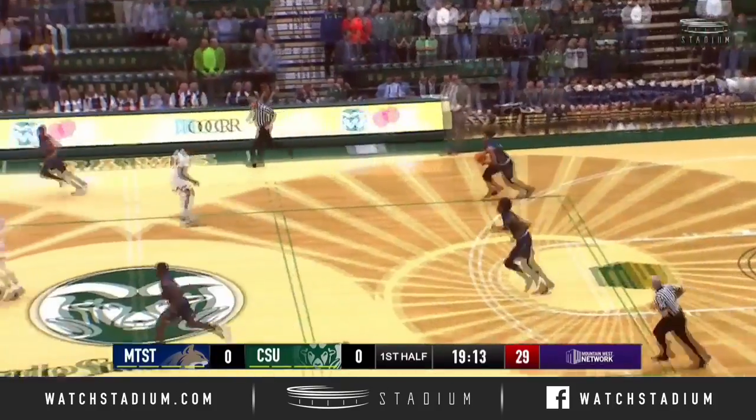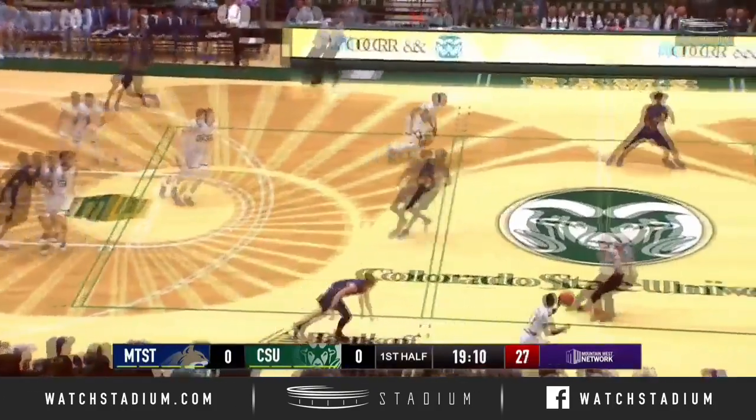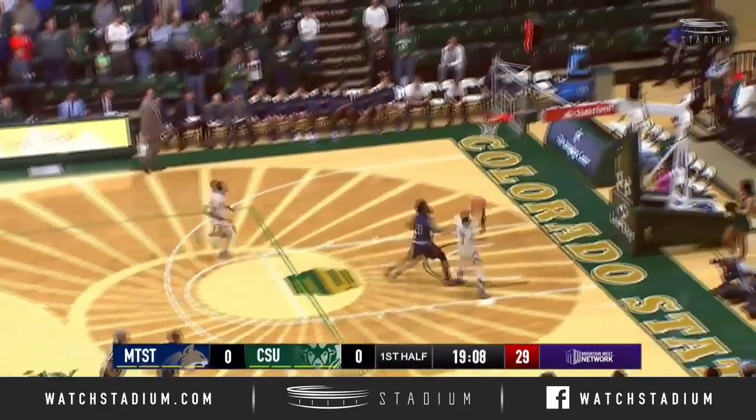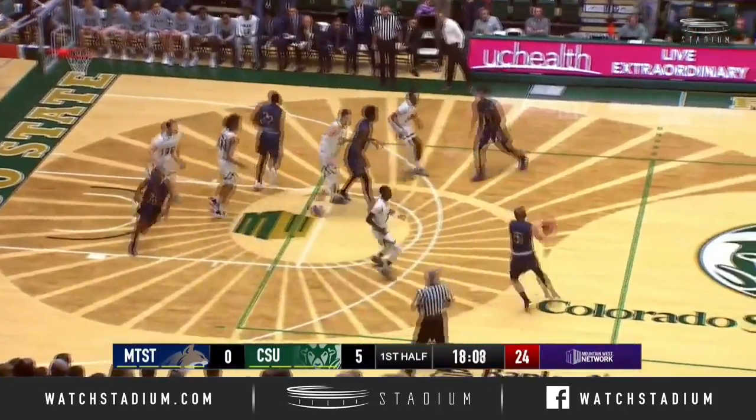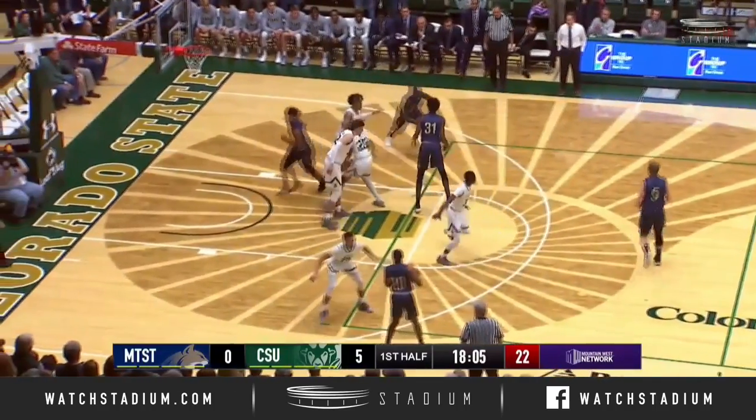Rebound to Tyler Hall and Montana State. Pass in the forecourt, stolen by Moore. Coast to coast the other way. He'll lay it in for two. 5-0 lead for Colorado State, opening minute plus of this contest.